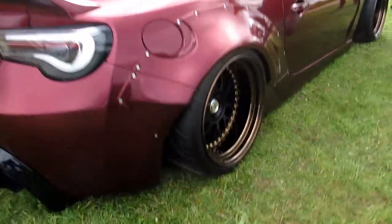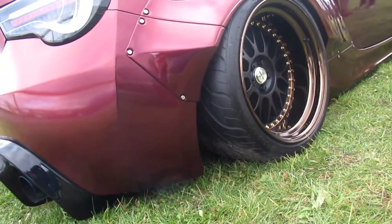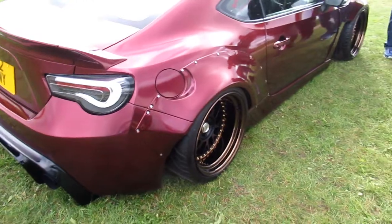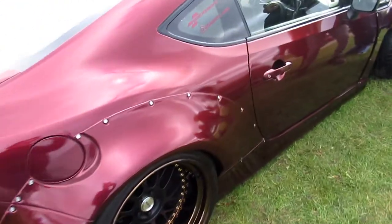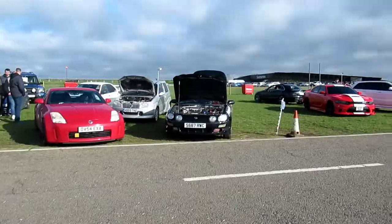Deep dish wheels and tyres look absolutely massive. You can't even see profile on them. They're just that big. There's his IG. Looks fairly standard on the inside. Just a bit of me.